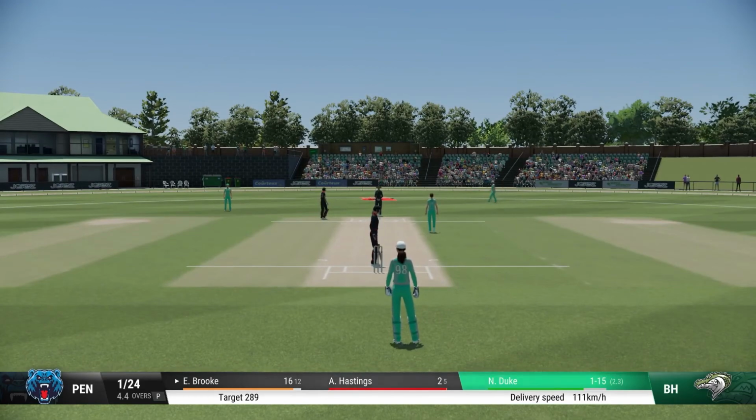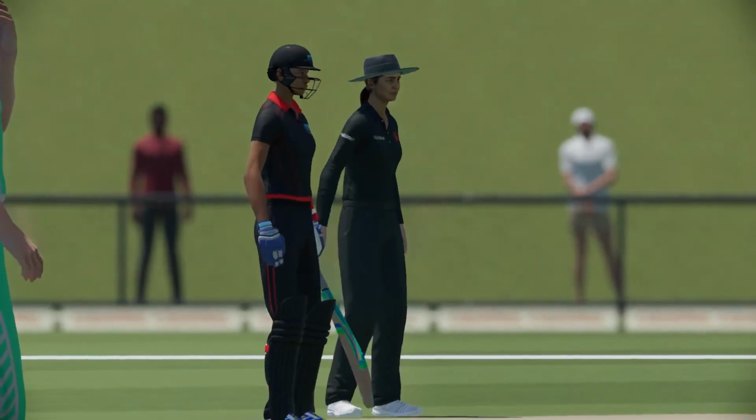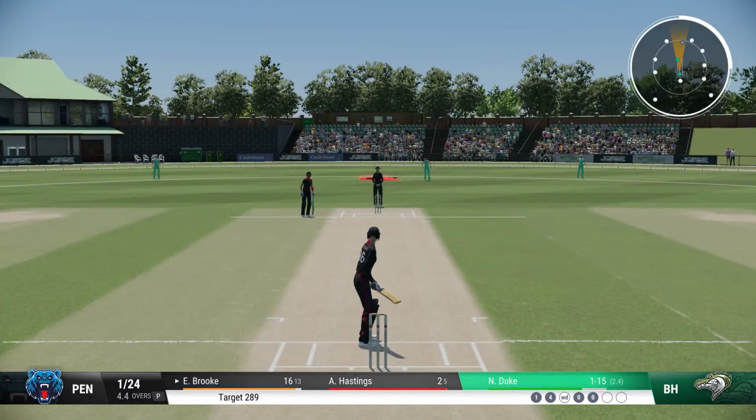There really is a good amount of bounce in this pitch. Seems to be surprising the bowler. That's all the short stuff for this over.